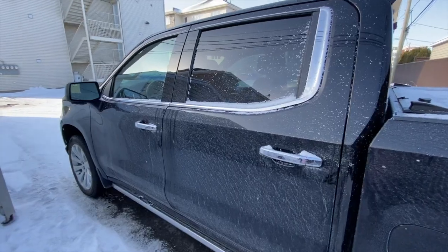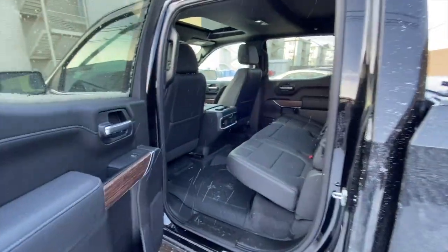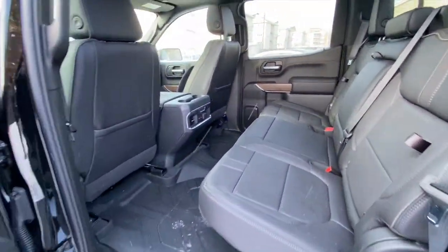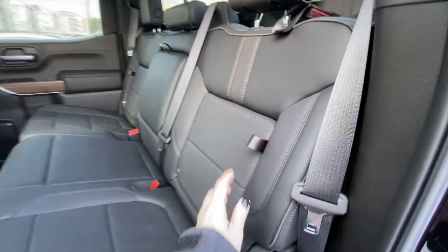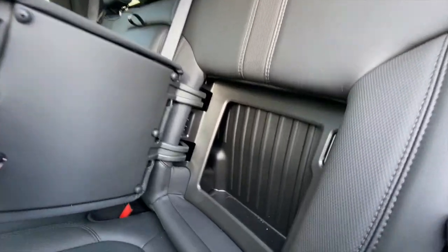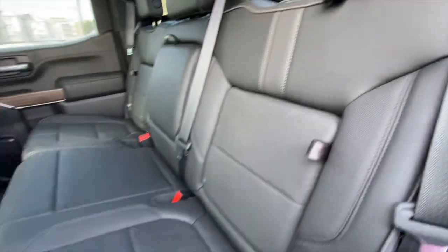Lots of space inside here. The back seat, so much room. Plus I have these super cool little storage compartments in the back seats. I like that a lot. In a pickup you kind of lose trunk space. I know you have the bed, but if you want to have access to something in the back, in a car, you can reach into the trunk with that little pass through in the back seat if you want to get to something.